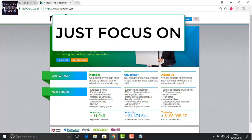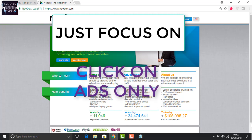You will just have to give 2 hours per day to click on the ads and play various games and token games in this. First of all, you will have to log in here. Okay, after login you will see the interface.